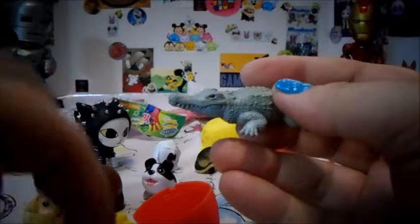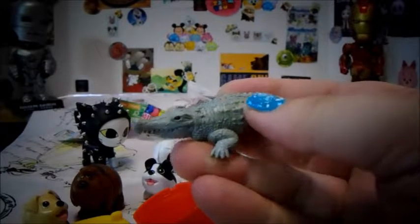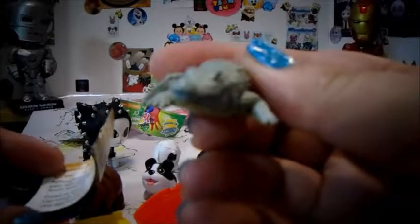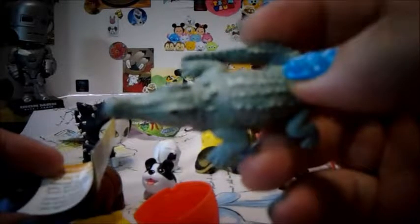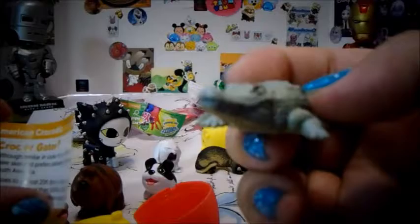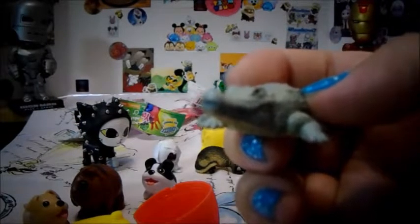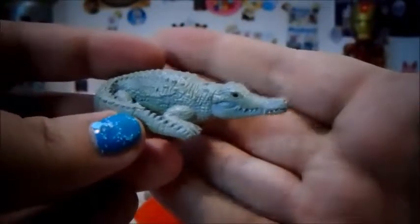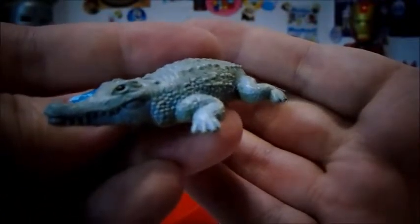Let's see. Who do we got? Chocolate. Oh my god. I got an American crocodile, and I think Bunny would like this guy. Oh yeah, because you know, give an alligator its wings. Except this is supposed to be a crocodile. Whatever. He's cool. He hasn't got much color on him, but he's pretty cool. Not that you can see him, stupid camera. There we go. His little teeth, little face. He's cute.